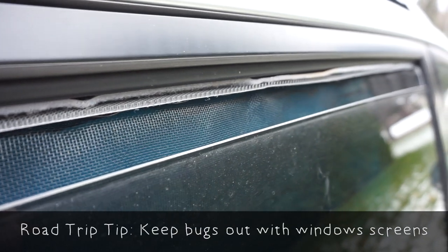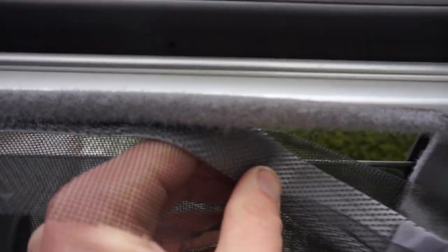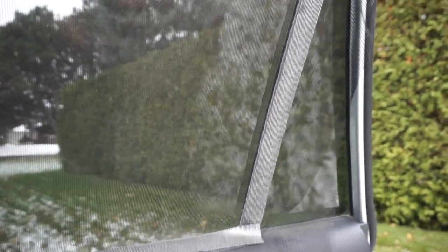So as soon as we got to the next town, we went out and bought these bug screens and this weatherproof Velcro, and that allowed us to attach screens on the inside of the windows. That way, if it was ever hot in the car at night, we could crack the windows and have the peace of mind knowing that bugs weren't getting in and eating us alive at night. So that was another key tip that was super important and just made sleeping in the car that much more enjoyable. I highly recommend it.